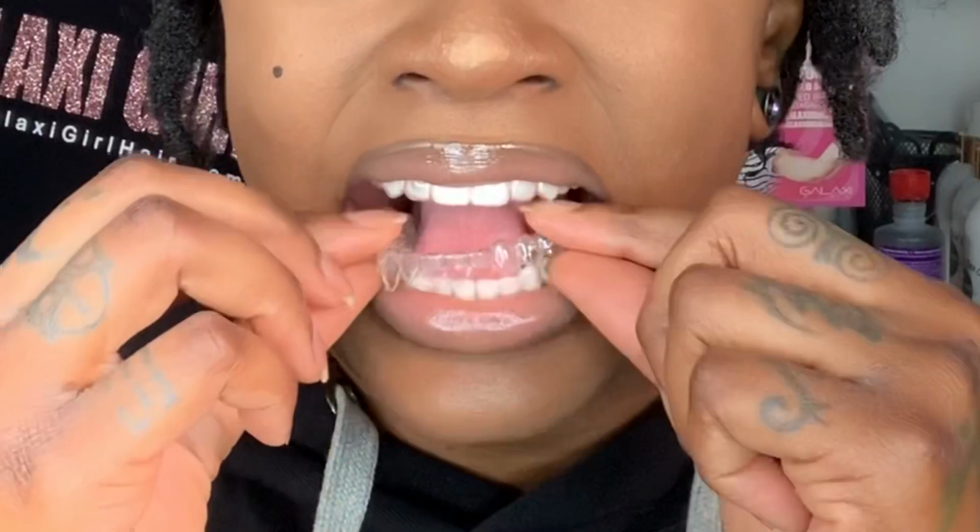Whoa, I feel it. Whoa. Whoa, these 4s ain't playing no games. Whoa, these are kind of tight. Okay, it's tight. I'm not gonna say ultra painful, can't take it tight, but I can feel it.